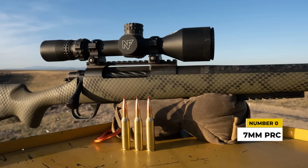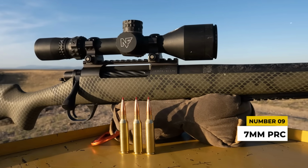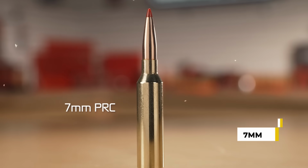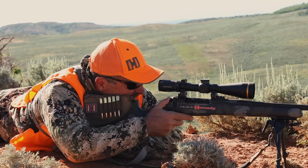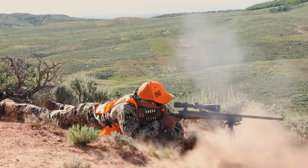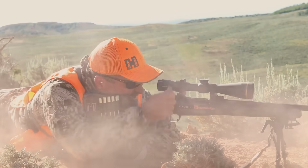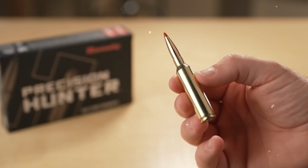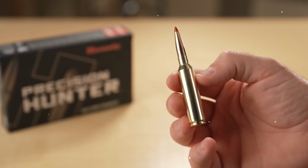Number 9. 7mm PRC. The 7mm precision rifle cartridge is Hornady's take on a modern Magnum cartridge, crafted for long-range precision with high efficiency. With quality setups, it can consistently achieve around 0.75 minutes of angle, making it a go-to for hunters and shooters who demand range and reliability.